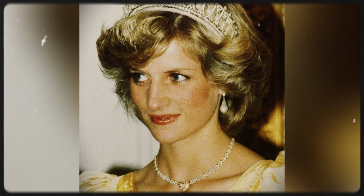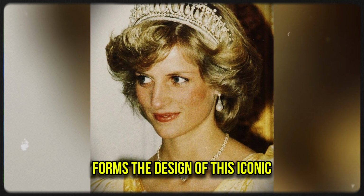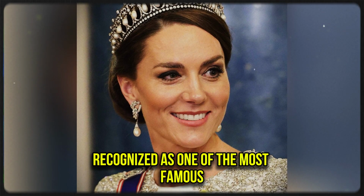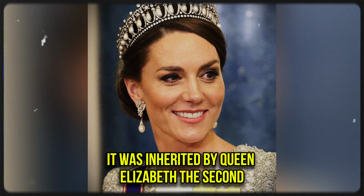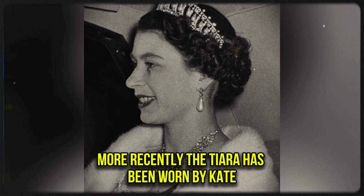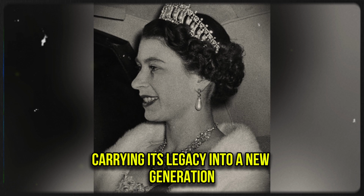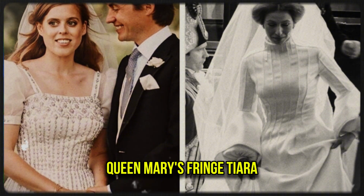Lover's Knot Tiara. The lover's knot motif, symbolizing eternal love, forms the design of this iconic diamond and pearl tiara made for Queen Mary. Recognized as one of the most famous pearl tiaras in the royal collection, it was inherited by Queen Elizabeth II, who frequently wore it. In 1981, she lent it to Princess Diana, who made it her signature piece. More recently, the tiara has been worn by Kate, the Princess of Wales, at state occasions, carrying its legacy into a new generation.